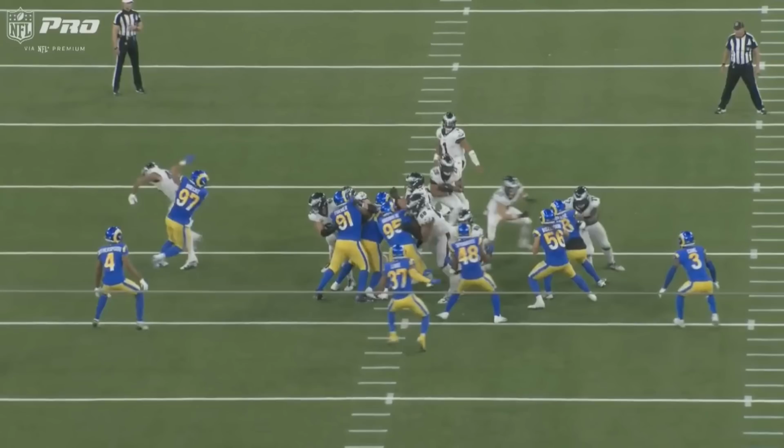But man, oh man, when you have impactful players like the Eagles do, both on O-line and running back, you get impactful plays like this, icing games late in the season to be able to climb up the leaderboard and push for a high seed in the playoffs. Crazy play. What an impactful play.